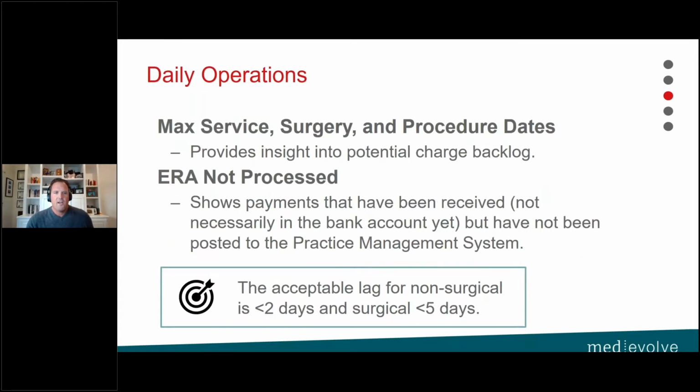Another area is understanding the backlog in coding, okay? One of the things that I look at every day is if I start to see charges going down, or I'm looking at month-to-date charges for a particular client, I'm going to first go and look at the last charge that was entered and what that service date was, right? So we look at the service date, I'm looking at the surgical date, depending on your medical specialty, that may be relevant or not, and also procedure dates.